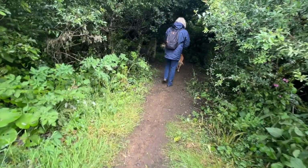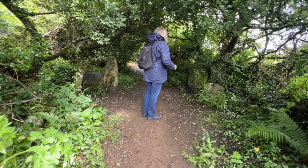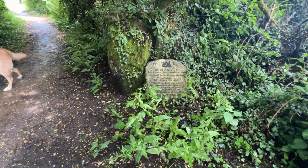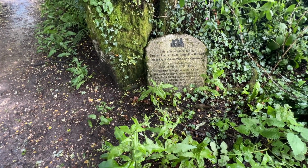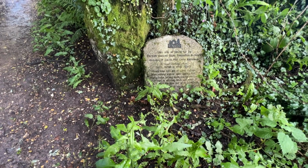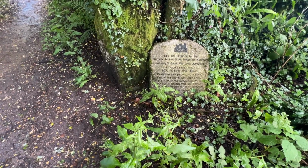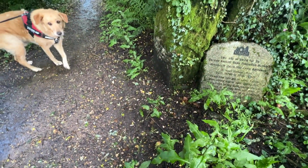So, I think I've been here before many years ago, and it was beautiful and muddy. Please take care not to cause damage when visiting ancient sites: lighting fires, digging holes, burying items, leaving physical offerings, offering trees and plants. There we go. And over here, there's another sign.